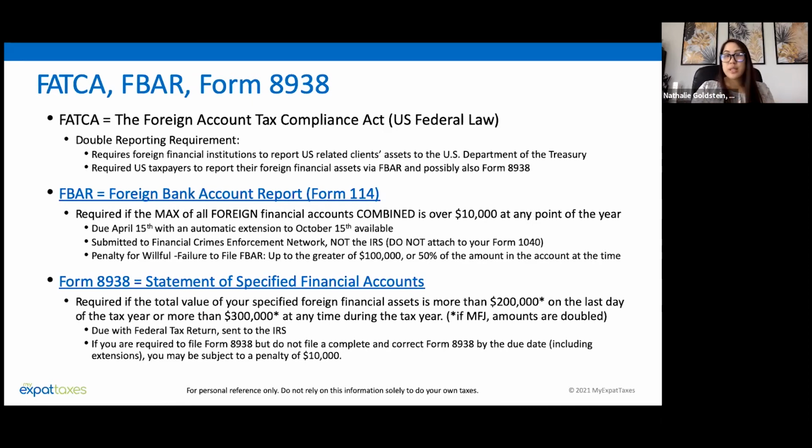But you need to include this in your tax return if you're over the filing threshold, which starts at $200,000 on the last day of the tax year. So of course, there's different filing thresholds for different filing situations, but that is really Form 8938 that is included in your tax return and due at the same time as your tax return.